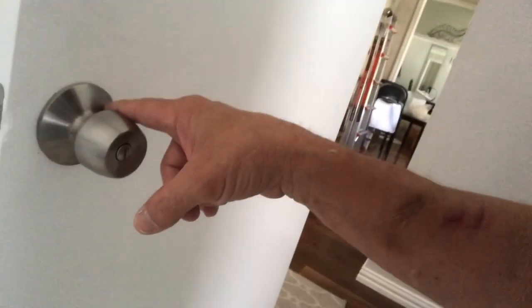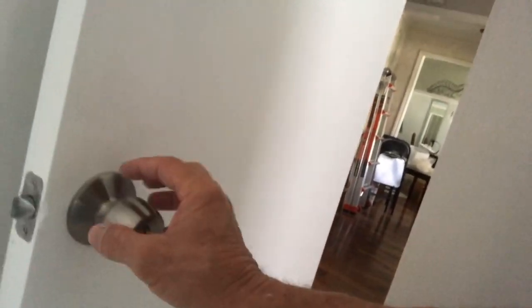You don't see it. New hardware, and the old hardware were smaller diameter, so I had to get a jig, which is a video coming out, a jig I got from Home Depot, to bore this bigger and bore these holes bigger, so this new updated hardware will fit.